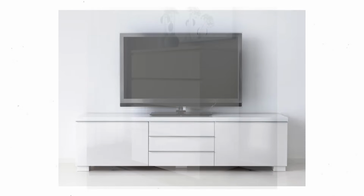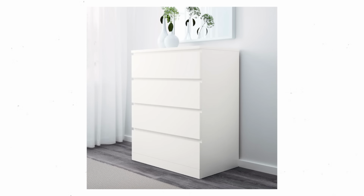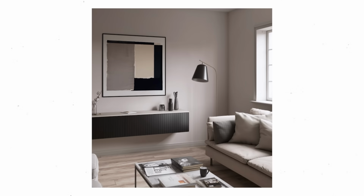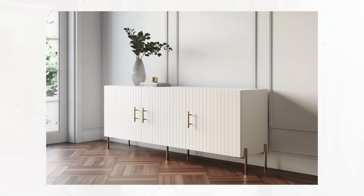So again, if you already have an existing TV stand, storage cabinet, or dresser from IKEA, and you want to take it to the next level, you can order the Norse Interiors side panel, top, new door, new legs, and even new hardware. That way it totally transforms a basic plain IKEA piece into something so much more elevated and custom looking.